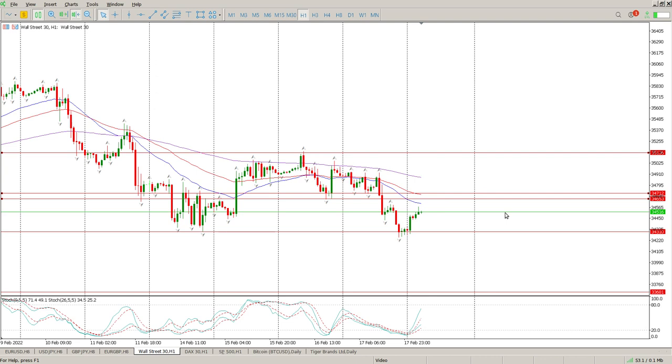So for me, it's early weekend on indexes. Not really going to be trading anything on the indexes today. We'll pick it up tomorrow. I think most of the indexes are going to end up with a range bar by close of trade today.